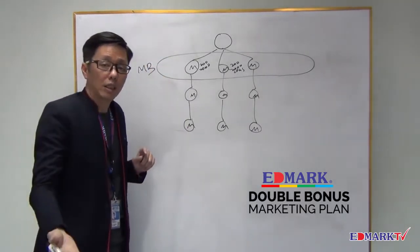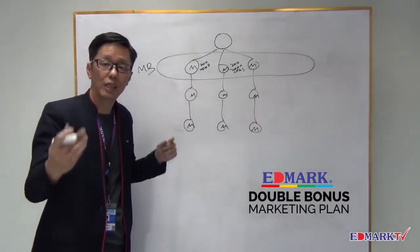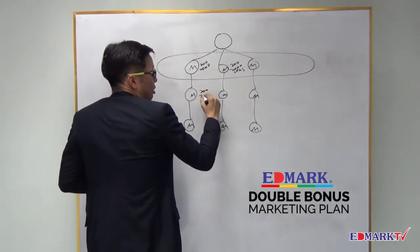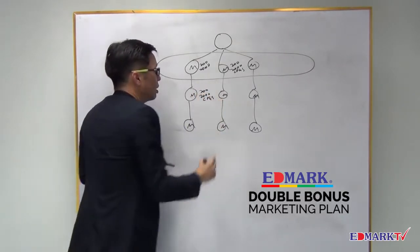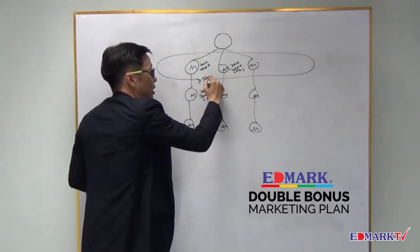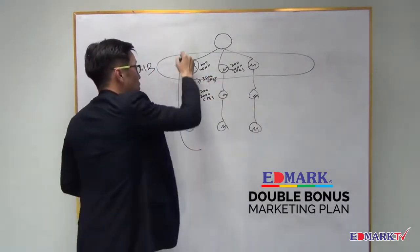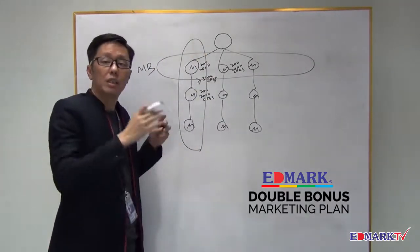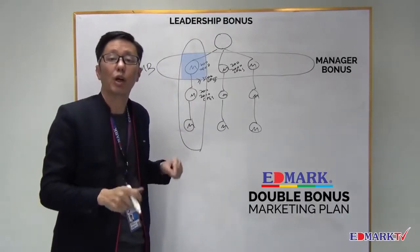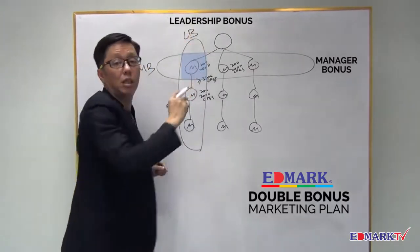Now, what about leadership bonus? Leadership bonus is paid when you have a leg that has a cumulative of 3,800 SV. So let's assume that you have another manager here that does 2,000 CPGS. So 2,000 plus 2,000 CPGS is more than 3,800 CPGS in a particular month, and you are now qualified for the leadership bonus, which is this way. So this double bonus marketing plan simply implies that for the same effort, you are going to be rewarded twice, through the manager's bonus and through the leadership bonus.